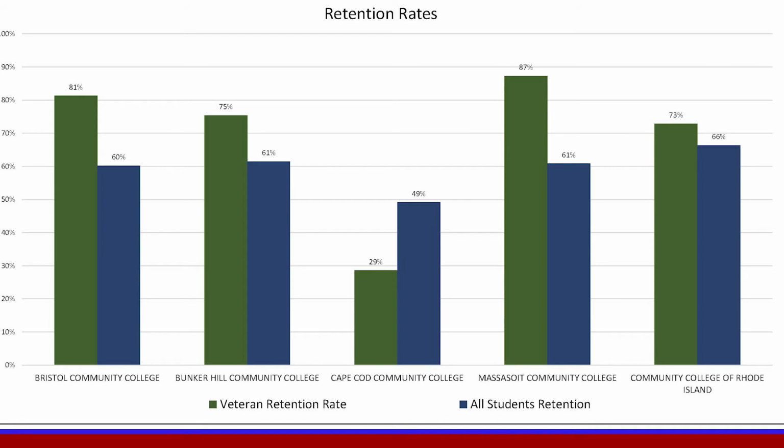This graph explores all student versus veteran retention rates, according to the VA GI Bill comparison tool. According to the chart, Cape Cod Community College's veteran retention rate is 29%, while the all-student rate is 49%. This disparity means that students using the GI Bill at Cape Cod Community College are approximately 40% less likely to be retained by their education.